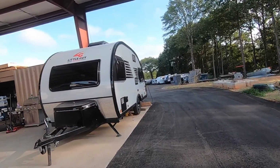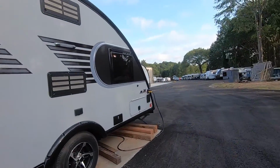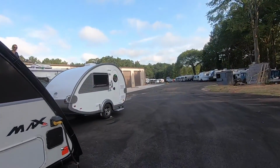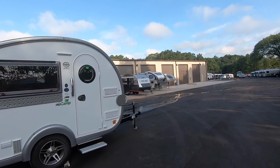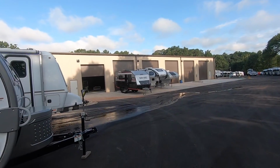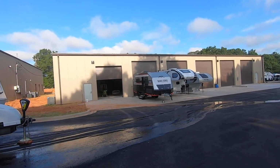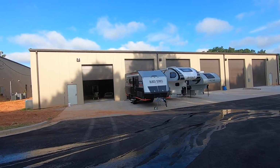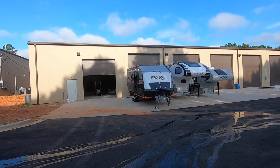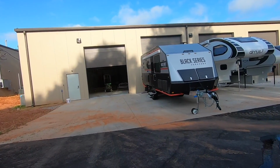Great. And what we just passed, I think is the delivery area. At least that's where I was yesterday. Yep, when I took delivery of my Airstream. Wow, look at that building. That's new. Six new bays. Fully air conditioned, and I understand that's probably the only service facility in the state that's air conditioned. The only one I'm aware of.